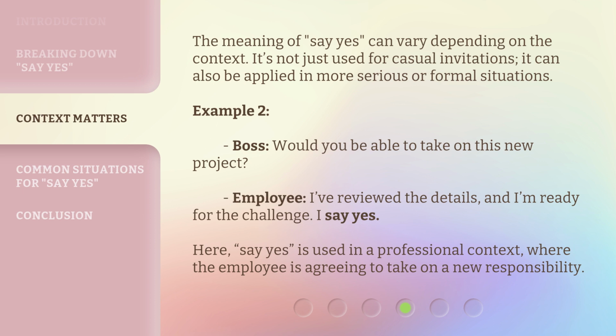Example 2. Boss: Would you be able to take on this new project? Employee: I've reviewed the details, and I'm ready for the challenge. I say yes. Here, say yes is used in a professional context, where the employee is agreeing to take on a new responsibility.